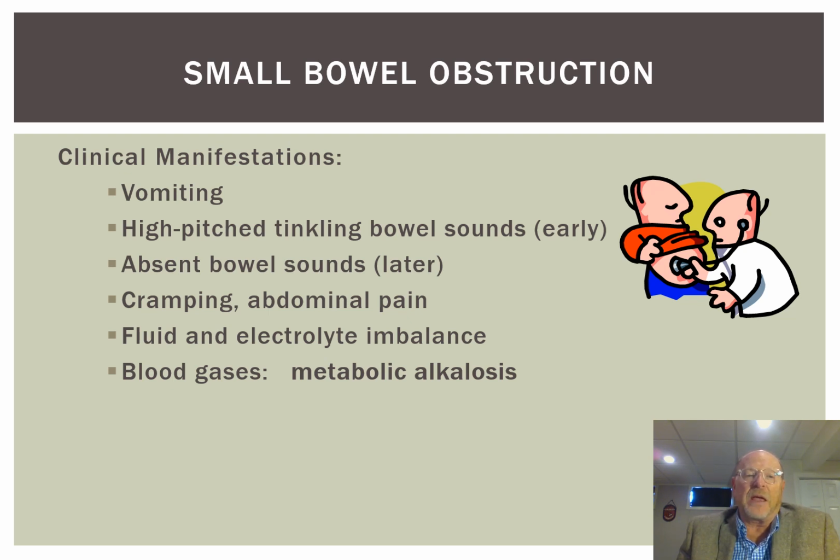Cramping and abdominal pain, fluid and electrolyte loss is going to happen from your vomiting. And we'll talk about metabolic alkalosis and acidosis and respiratory. So let's not worry about that for right now.